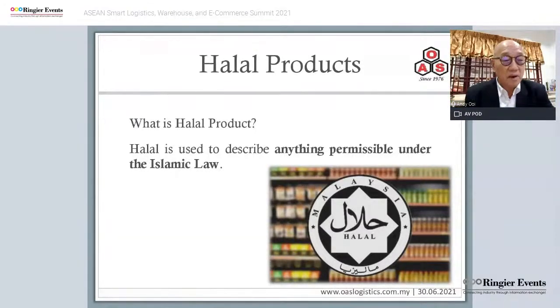We shall begin by speaking about Halal products. What is a Halal product is very important. Only in Malaysia and Indonesia, I think, is it very popular. They understand what a Halal product is. But the rest of the countries in the world are less concerned about Halal products. Here we share with you what Halal products are. Halal is used to describe anything permissible under Islamic law. The production and consumption of Halal food has traditionally been the main focus of Halal products. However, now Halal products also include cosmetics, pharmaceuticals, clothing, financial services, and even our logistic transportation.